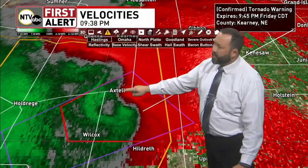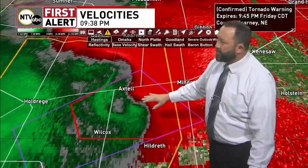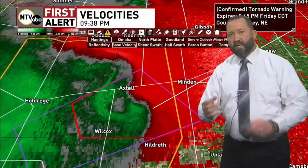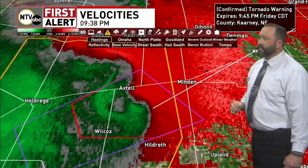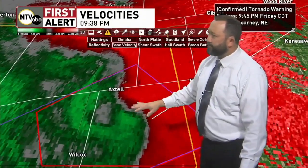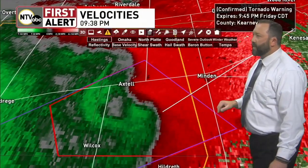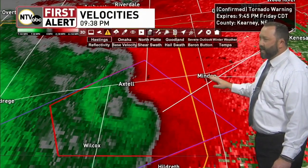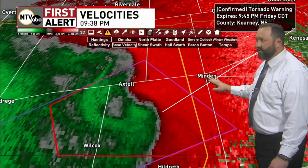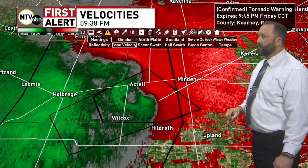Okay? So here we are. We're now just south of Axtell. That was the latest radar update there. That was the latest scan from the radar, still indicating rotation just to the south of Axtell. That's where we'd be concerned. Minden, you are not in a warning as of yet. Be ready. Okay? Be ready.